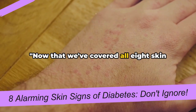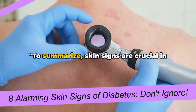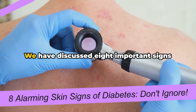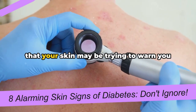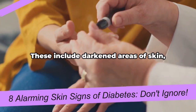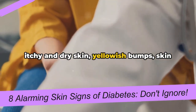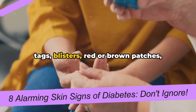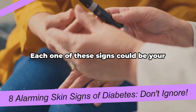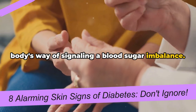Now that we've covered all 8 skin signs, let's recap and understand what they signify. To summarize, skin signs are crucial in early detection of diabetes. We have discussed 8 important signs that your skin may be trying to warn you about an underlying condition, like diabetes. These include darkened areas of skin, itchy and dry skin, yellowish bumps, skin tags, blisters, red or brown patches, shiny tight skin, and frequent skin infections. Each one of these signs could be your body's way of signaling a blood sugar imbalance.